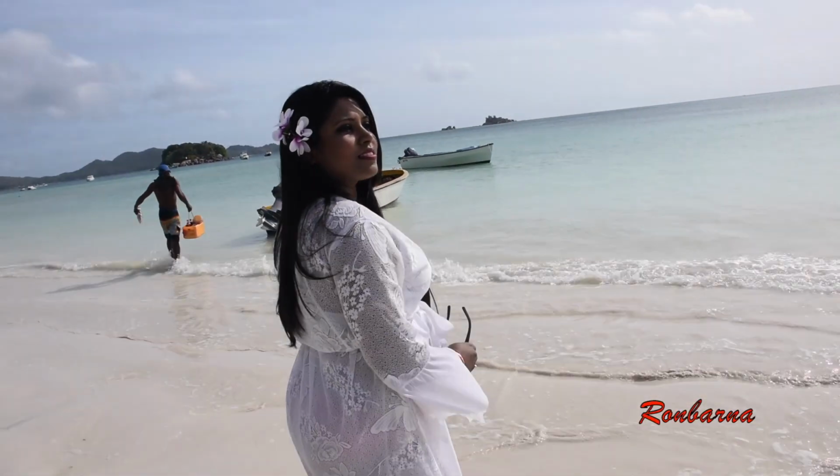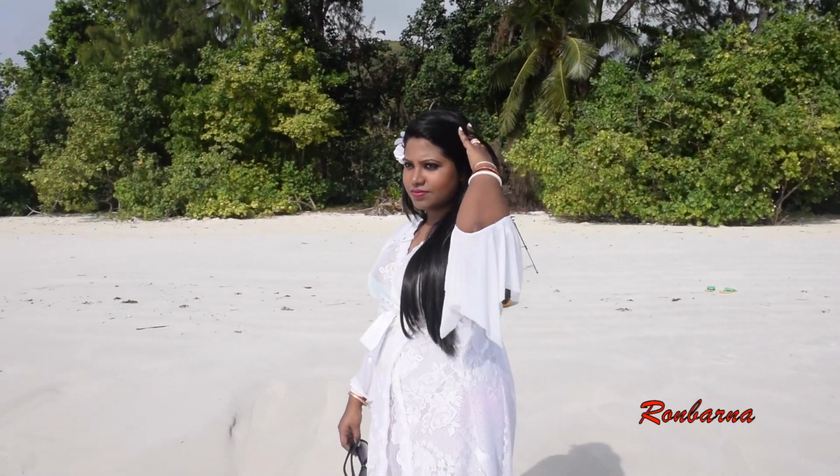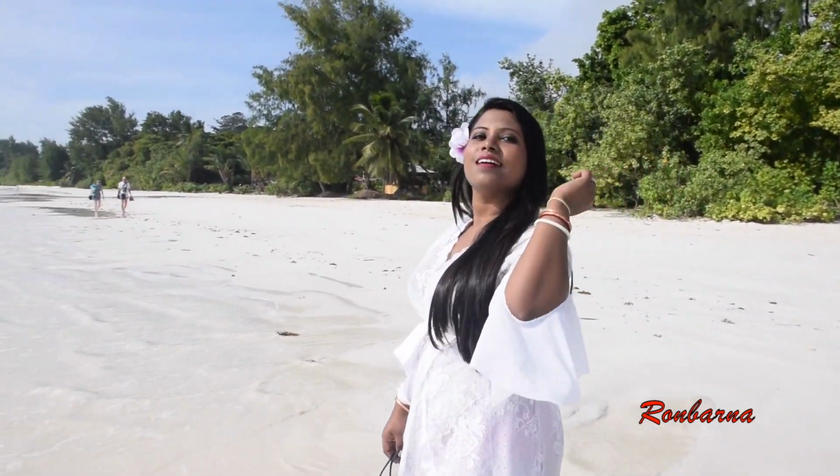Côte d'Or beach. It's a very long white sand beach. Not too crowded. Lots of restaurants near the beach.